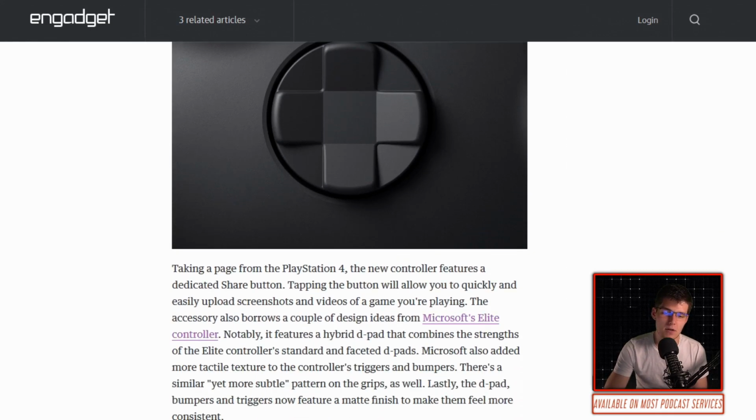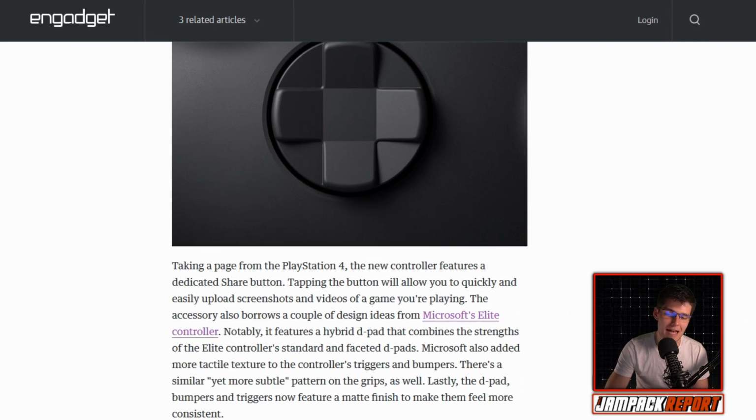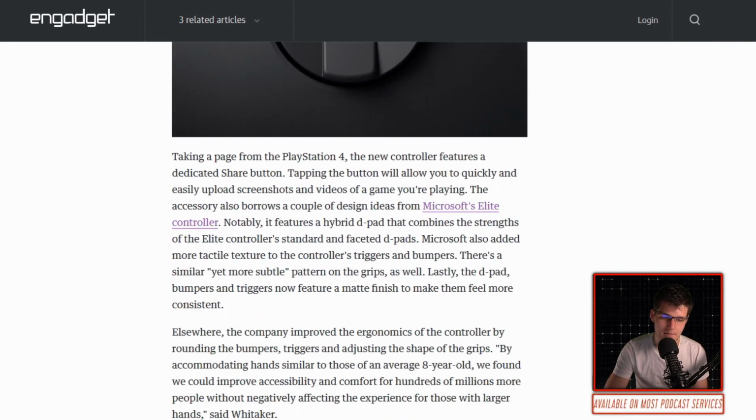Tapping the button will allow you to quickly and easily upload screenshots and videos of a game you're playing, and the accessory also borrows a couple of design ideas from Microsoft's Elite controller. Notably, it features a hybrid D-pad that combines the strengths of the Elite controller's standard and faceted D-pads. Microsoft also added more tactile texture to the controller's triggers and bumpers, and there is a similar yet more subtle pattern on the grips as well. Lastly, the D-pad, bumpers and triggers now feature a matte finish to make them feel more consistent.